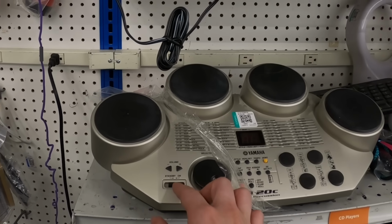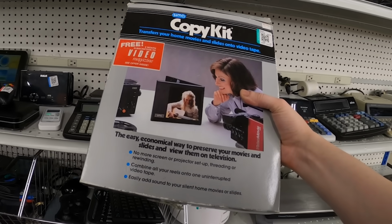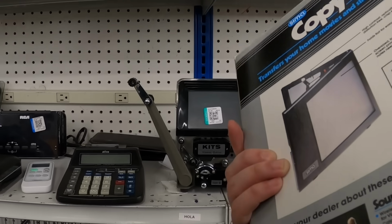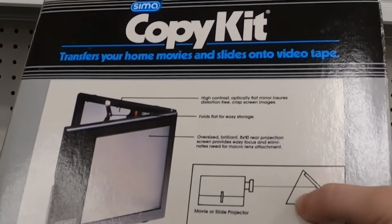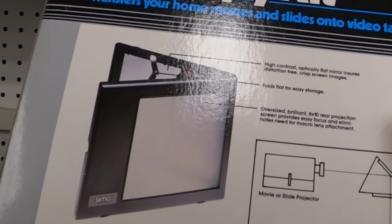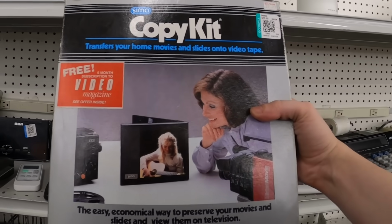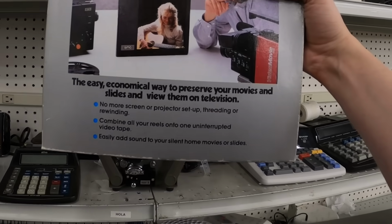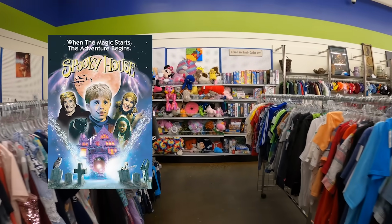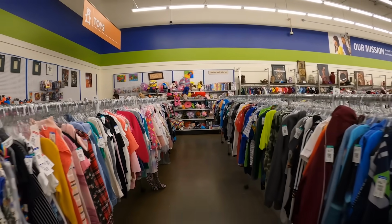There was also a tape duplicator device, which I'd never seen before. It looked like a projector that would project a tape onto a mirror, and then you're supposed to point your camcorder at the other side of this mirror to record the mirror and duplicate it. Doesn't seem like the best way to duplicate tapes, but maybe it was effective for somebody. But that's it. Spooky House and Cinema Under the Stars. That's all I got at Goodwill, so we're on to the next store.